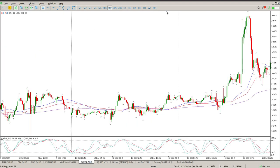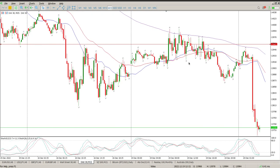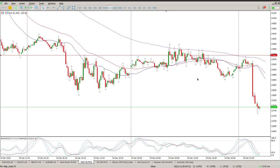Now, have a look at this on the 15 minutes. You can see that level is not really the one to pay attention to. This 15-minute level was the level to watch, and that'd be right here by the 155.